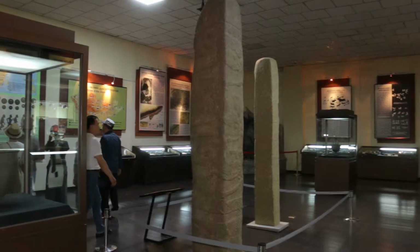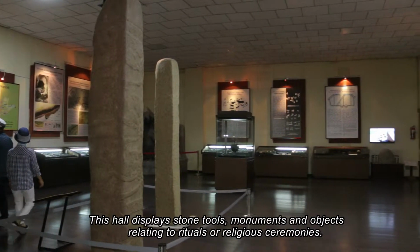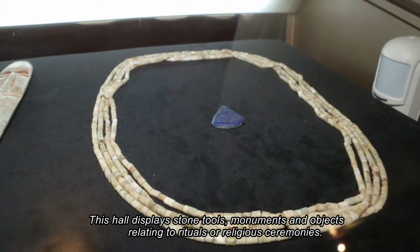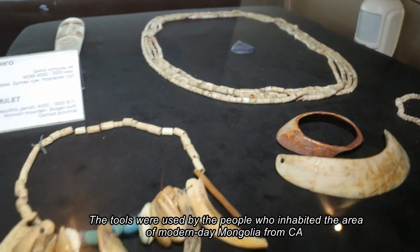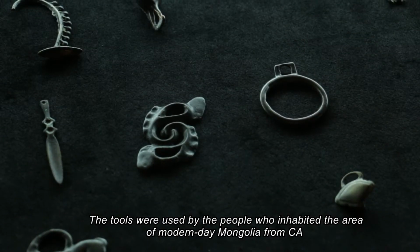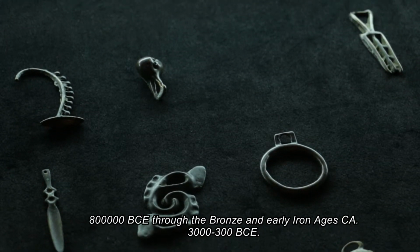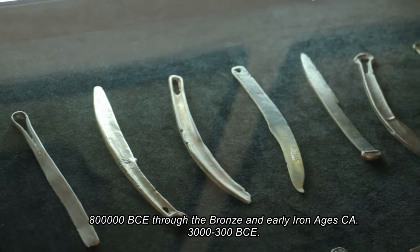Hall 1. Ancient History of Mongolia. This hall displays stone tools, monuments and objects relating to rituals or religious ceremonies. The tools were used by the people who inhabited the area of modern-day Mongolia from ca. 800,000 BCE through the Bronze and Early Iron Age, ca. 3000 to 300 BCE.